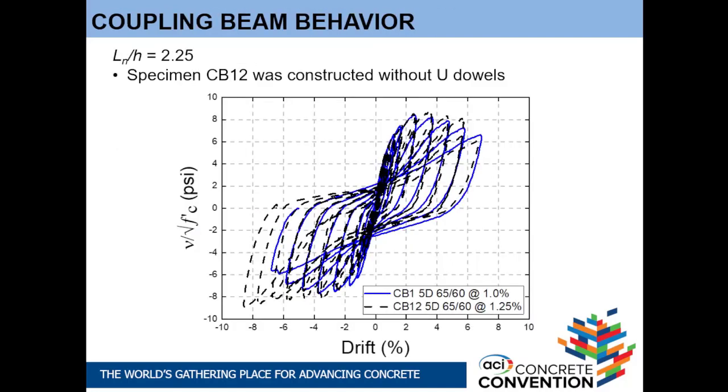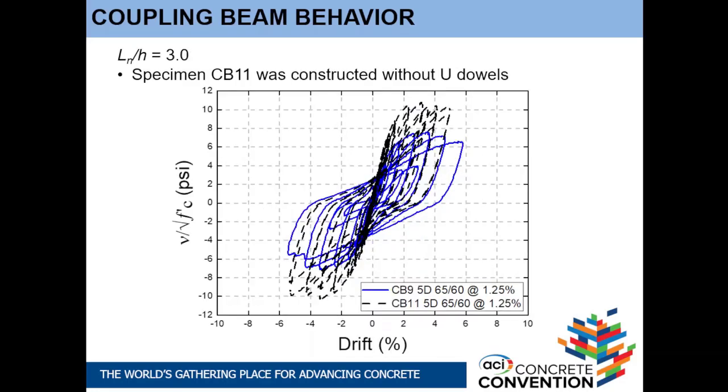Looking into the hysteresis, this is normalized shear stress versus drift response. Well, as you can see, if you pay attention to the y-axis, this is shear stress over 8 root of f'c. Drift at 20% strength decay, well, in this case, in the negative direction, it went all the way to 8%. For the other pair of specimens, a similar behavior. One had lower shear stresses than the other one.